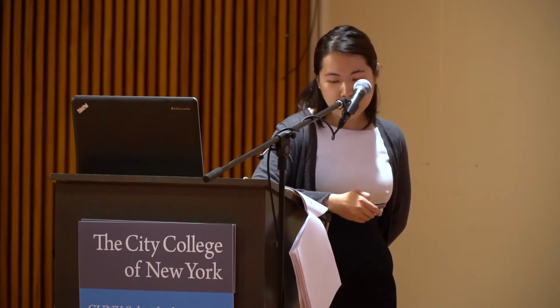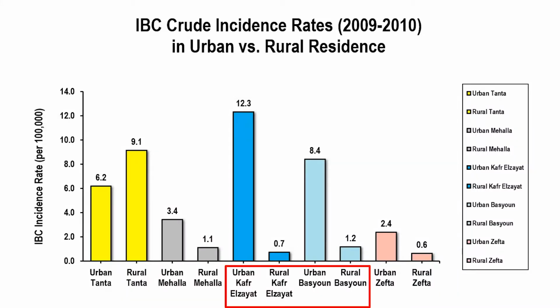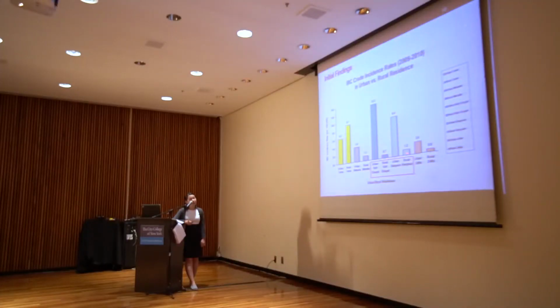Now I would like to draw your attention to this specific area where the IBC incidence in the urban area is much higher, dramatically different from the rural area.